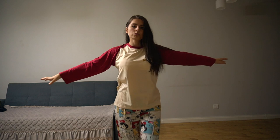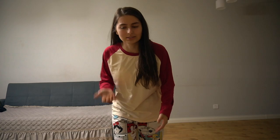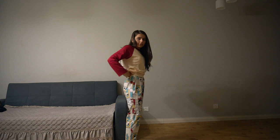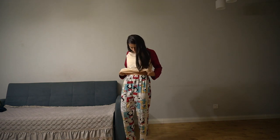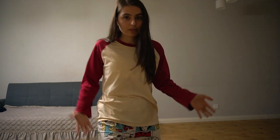This is pajama number two. It's an XL, which again, make it make sense because it just doesn't. This was $29.61. Again, the price is insanely good. I do like the other pajama more, but this is cute as well. I like that it's long sleeved for when I'm feeling cold.